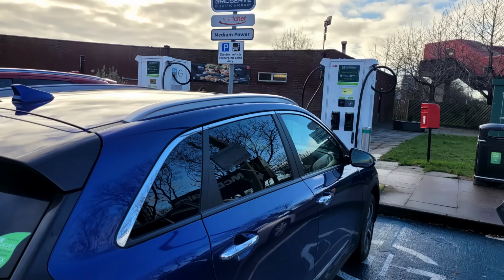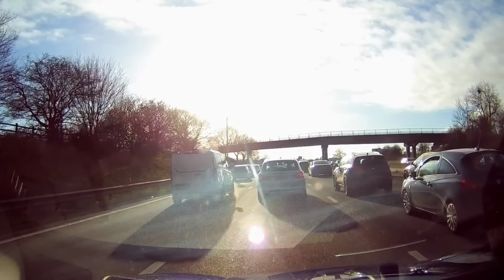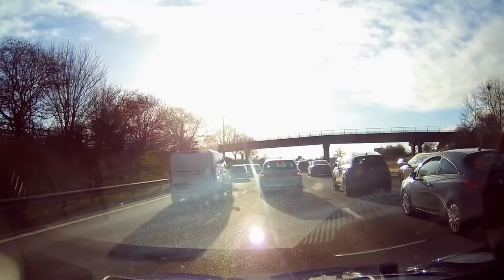I needed a loo and to walk the dog and exercise him after 2 hours. So I could have just about made it to here from our bed and breakfast this morning, but we decided to stop, and I'm glad we did because the traffic was starting to back up just as we approached the services. So we docked into the services, had a wee, had a rest for about half an hour, walked the dog, topped up for literally 20 minutes and then joined that massive long queue.